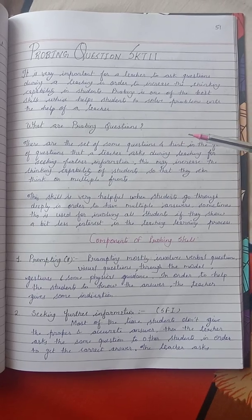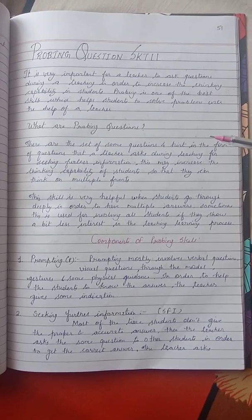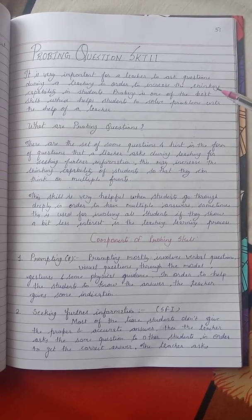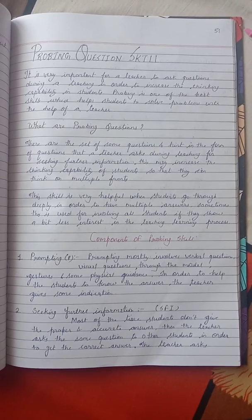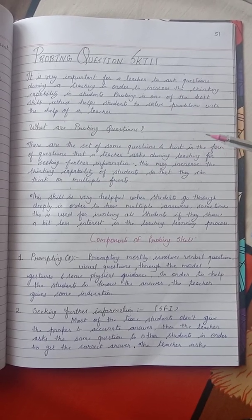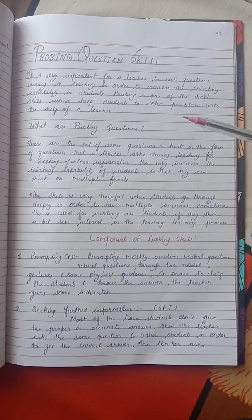What are probing questions? They are a set of questions and hints in the form of questions that a teacher asks during teaching for seeking further information. This may increase the thinking capability of a student so that they can think on multiple fronts. This skill is very helpful when students go deeply in order to have multiple answers. Sometimes this is used for involving all students if they show a bit less interest in the teaching learning process.